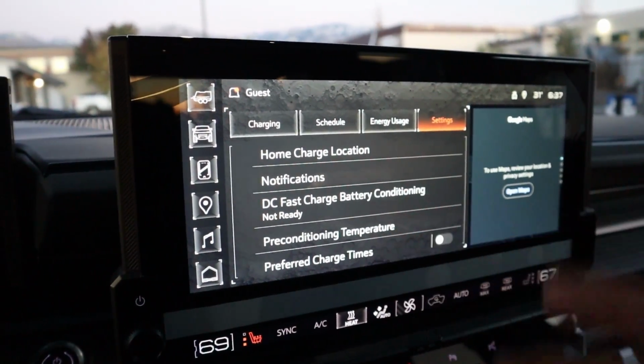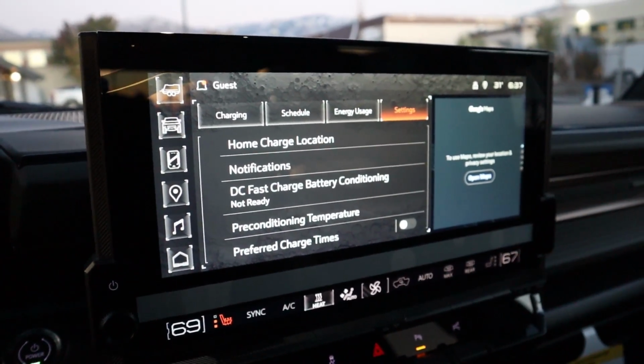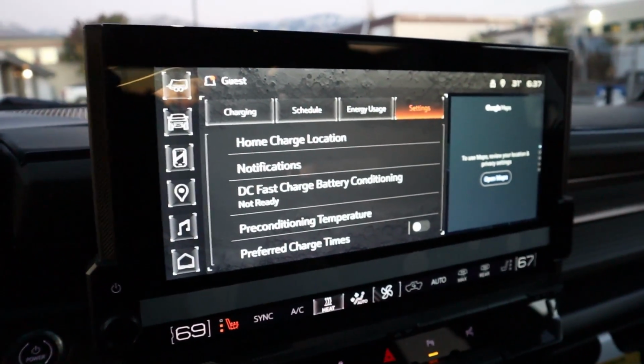Also, if you use the Google functionality that's built into the vehicle, Google Maps will actually tell you exactly how much charge you'll have along the way and to your destination.